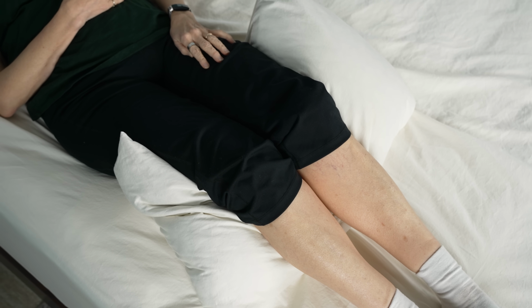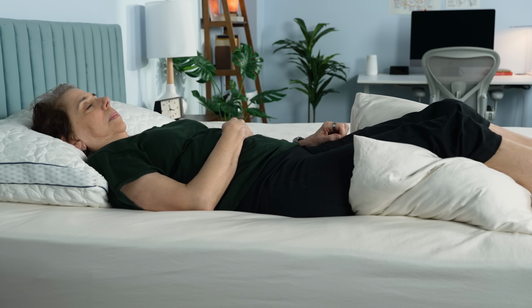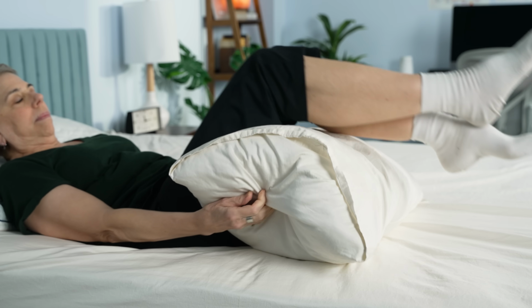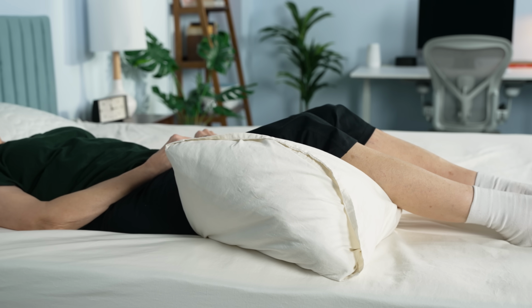So what you want to do is unlock those hip flexors and bring up your knees, which will allow your back to enter a bit more of a neutral position. We don't want to eliminate the arch in the back, but we do want to minimize it while sleeping. Simply put a pillow or two underneath your knees, which is actually pretty easy to achieve. And now with these two adjustments, you have proper support and alignment.